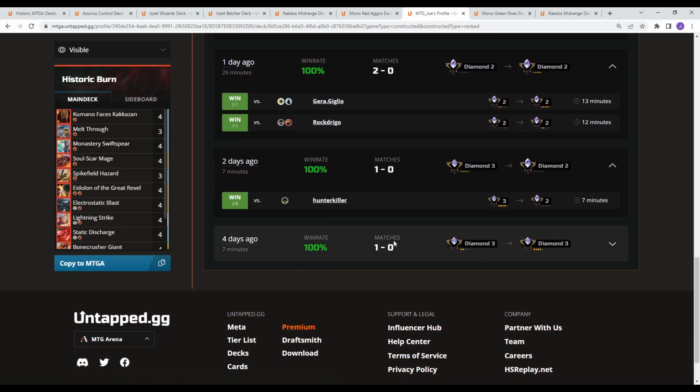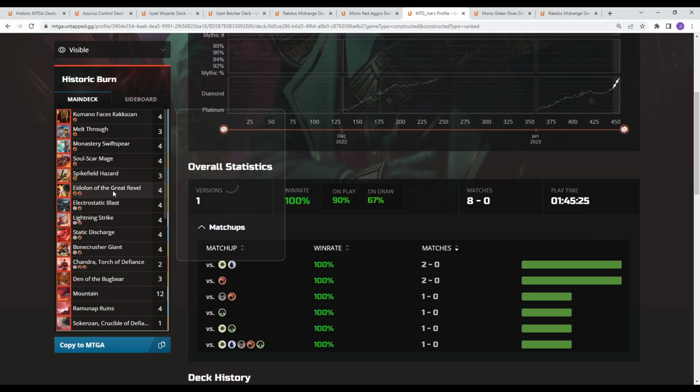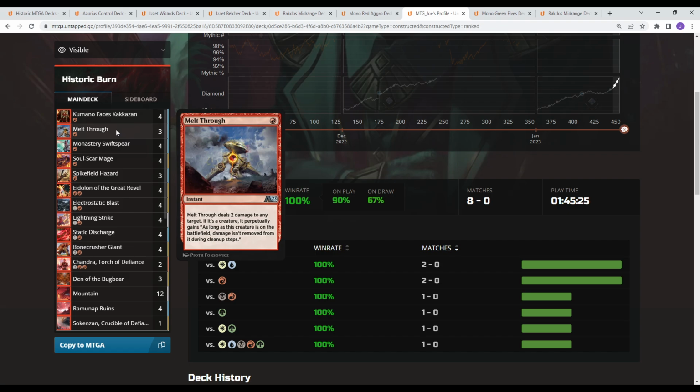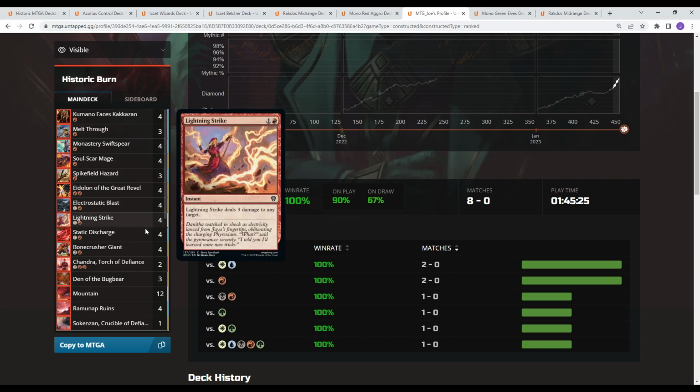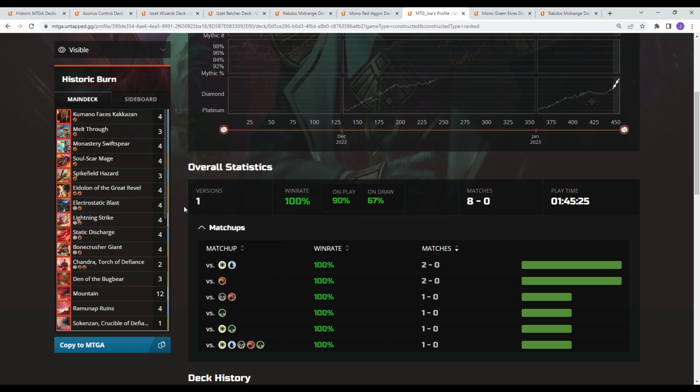That one, the client crashed, but I got my 2-0. So it's got Ayalon of the Great Revels, just lots of burn spells, the alchemy card Melt Through, just to kind of leave damage on the creatures, static discharges, card advantage, and electrostatic blast. This deck's been pretty sweet.